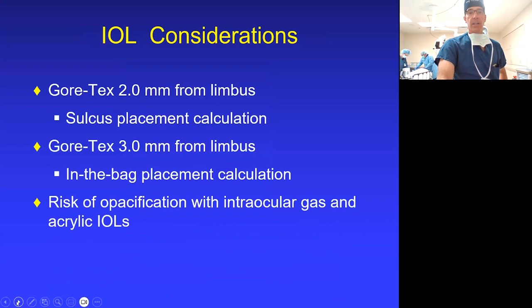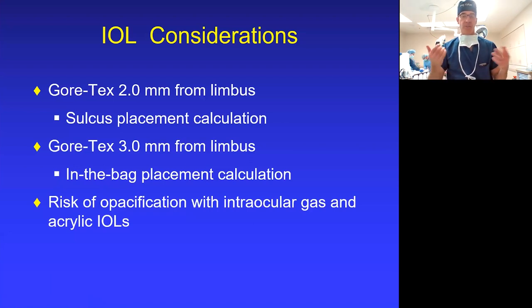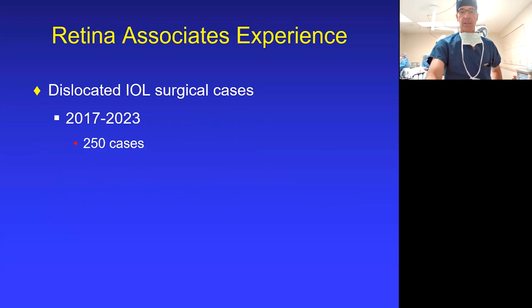There we go. So Gore-Tex can be 2 millimeters from the limbus. 3 millimeters is the in-the-bag calculation. I use 4, as I mentioned during the talk. So the lens isn't bumping into the back of the iris.